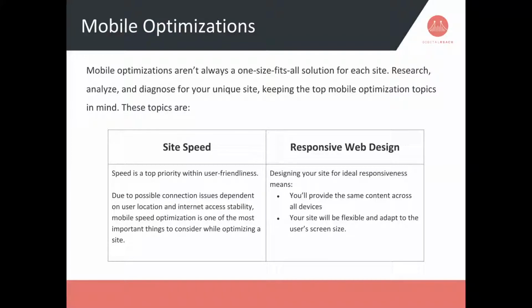So speaking to mobile optimizations and kind of digging into these a little bit deeper. Again, it's not one-size-fits-all. Your site may have been optimized when it was first built, but year over year, the details of how you can optimize your site get more in depth. They change from time to time on what's important. It changes how you can optimize. So you'll want to be up to date with the latest optimization styles, things like that. So make sure you research, you test, you analyze, and you diagnose for your unique site.